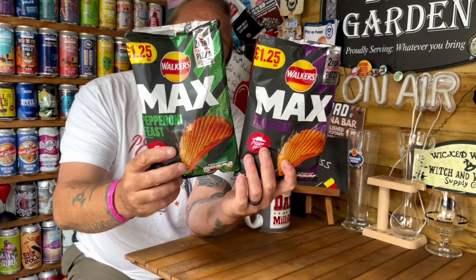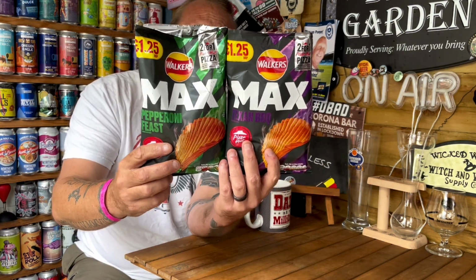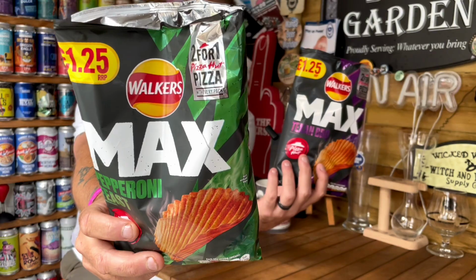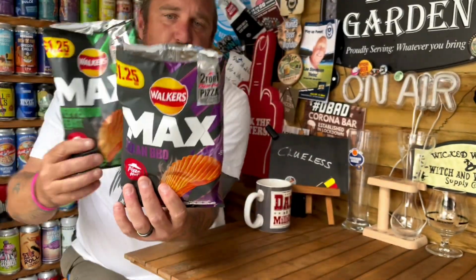Both nice, to be fair. I'm not going to set the world on fire. Both get a thumbs up from me, though. If you like pizza flavour crisps, these are for you. Obviously, you get your two-for-one deal at Pizza Hut on each bag of crisps. £1.25, you can't go wrong with that, can you? They're okay, tasty. Nice crisps. They're not really hard crunching, they're quite soft crunchy. I quite like that.